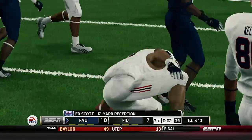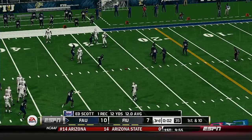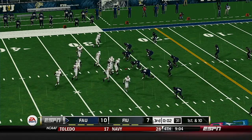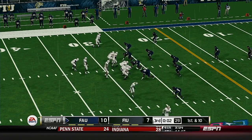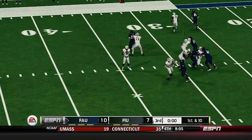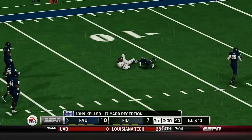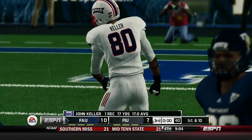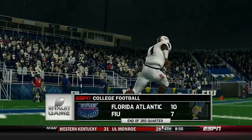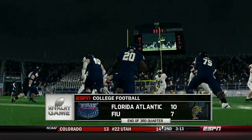He's tackled at about the 27-yard line. Gain of 12 yards. That makes it first and 10. Three down, three down. Brought down at the 11-yard line. Gain of 16 yards. Through 3 quarters now, and still the defenses are shining. The Owls lead 10-7.